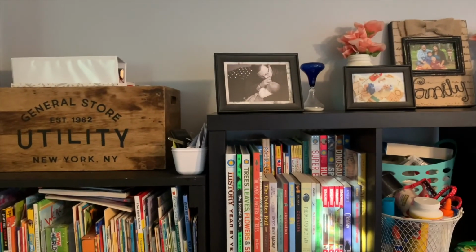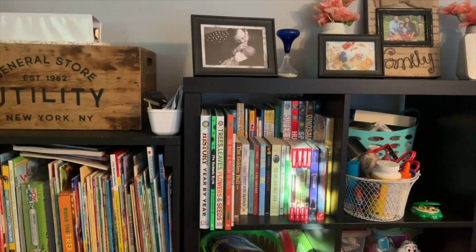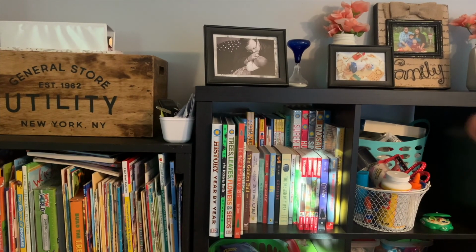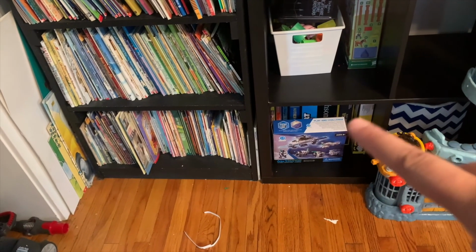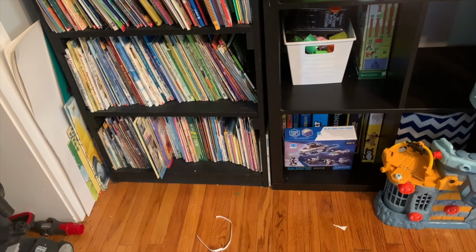Now, moving over here, there's going to be weird lights because it's that time of day. And like I said, I'm not going to talk too much about the lower shelves, but I will show you a little bit. This shelf up here contains all of our next year curriculum that we purchased new for this year, reference books and read alouds. Down there, we do have some science kits that we will be using for the upcoming school year.